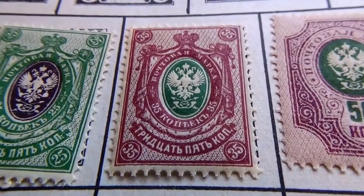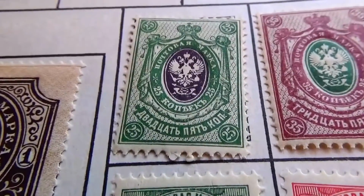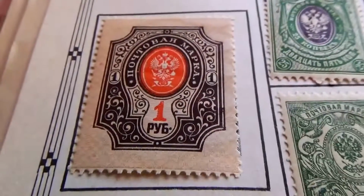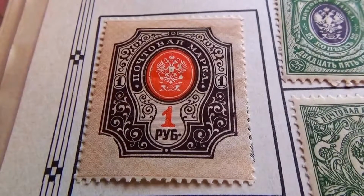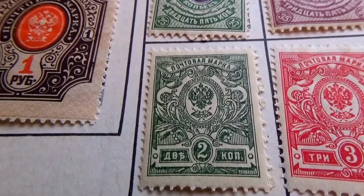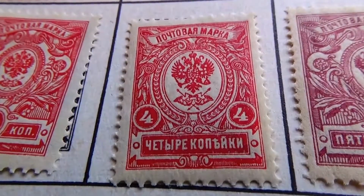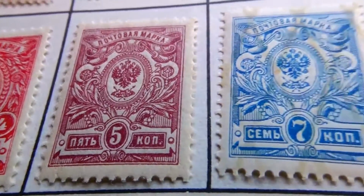Here's a 35. Here's a 25. Made their stamps elegant looking. Very nice. Here's another great big one. That's a 1. We have a 2. A 3. A 4. A 5. A 7. Look at that.